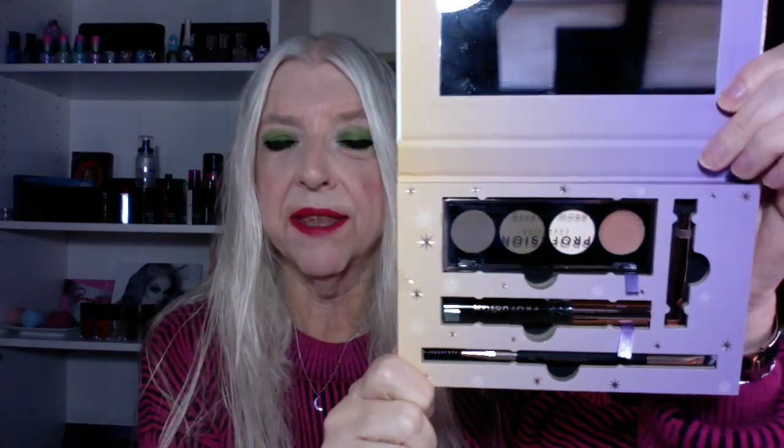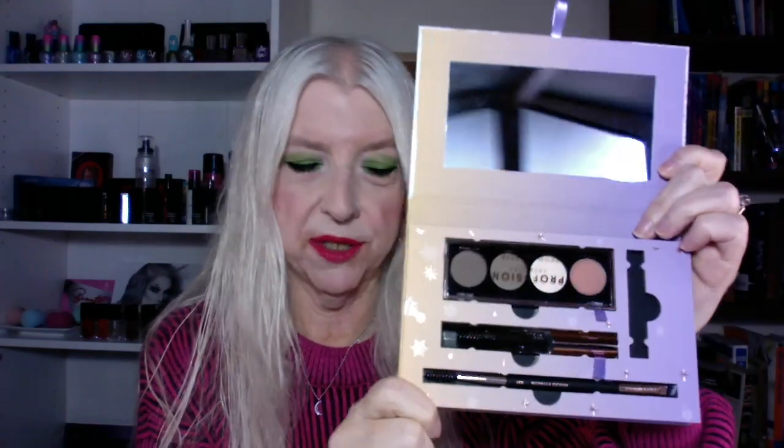Now, if you've never used a brow kit before, nothing is going to make your brows look more perfect than a brow kit. I have been using just a brow pencil lately to do my brows, and I do like it, but I love a good brow kit. So when I saw this at the store, I opened up the little trap door to take a look at it, and I immediately looked at this palette and said yes.